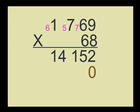Now we continue. 6 times 9 is 54, with the 4 being written in the second column with the 10's, and the 5 carried over to the 6 above to add up later. Similarly, 6 times 6 is 36, plus the 5 which gives us 41. We write down 1 in the 3rd position, under the 100's, and 4 goes up to add later to 7.